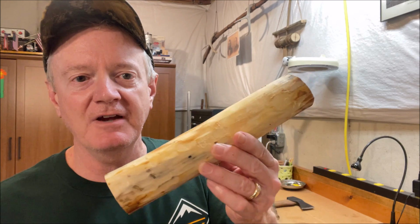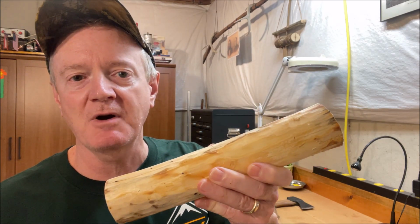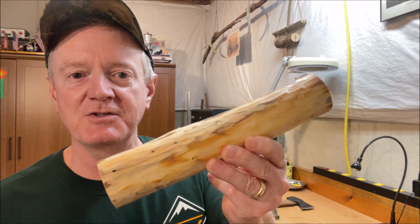But nevertheless, this has got fatwood in it, and I scraped some up, threw a ferro rod spark into it, and it lit right up. And I think I'm gonna go demonstrate that for you. So let's go outside, scrape up some of this spruce fatwood, and light it up.